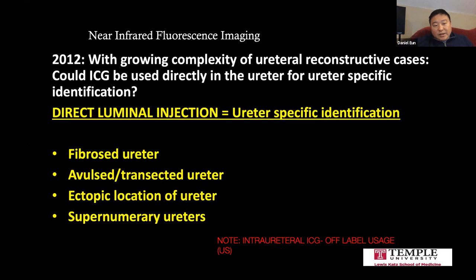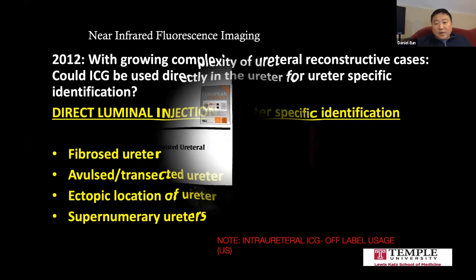And really the colorectal and GYN colleagues have really taken this concept that we first published on, and now they are applying it in the ureter on robotics cases, simply to just have early identification of the ureter as to not injure them. And sometimes we'll use it for that type of situation as well.